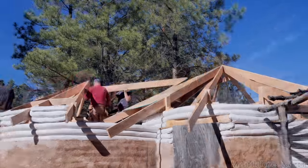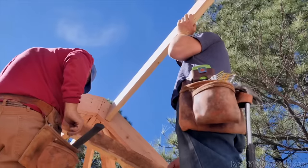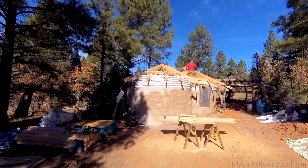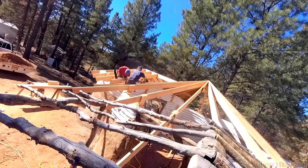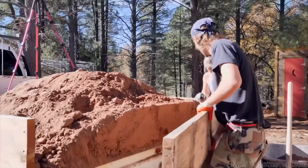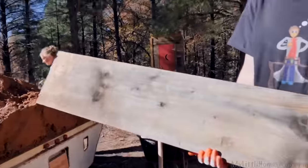Day three. We have to get the roof basically finished today. We've got to be ready for sheeting tomorrow morning. That is going to be a stretch. But we're going to do it, hopefully. More dirt. More steam.